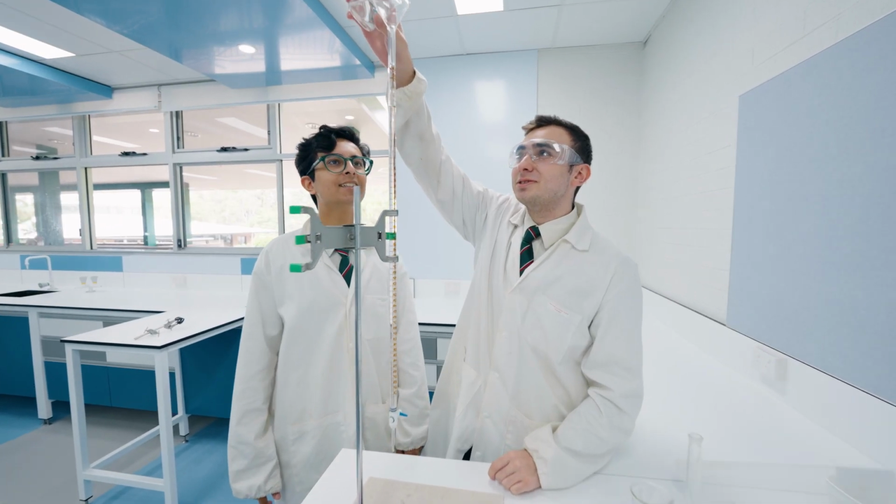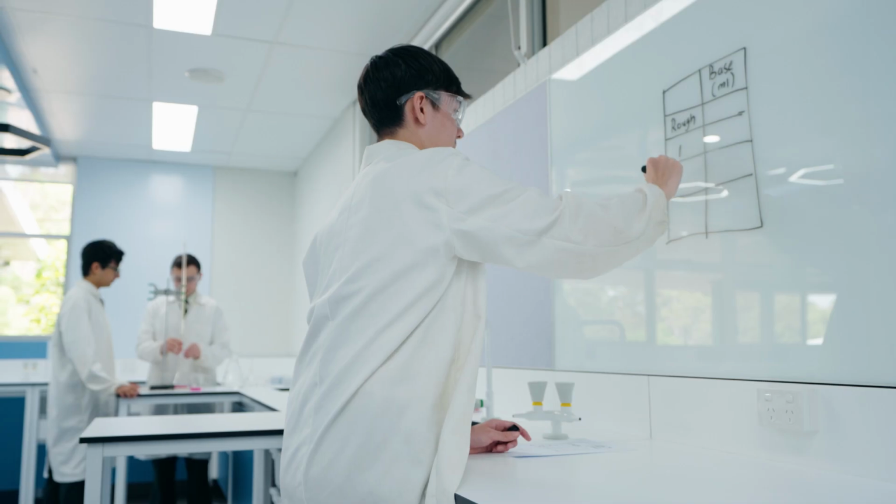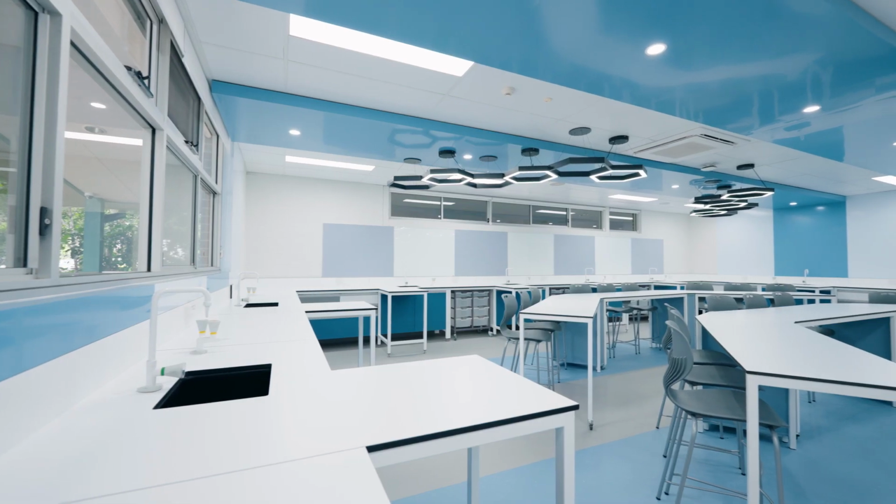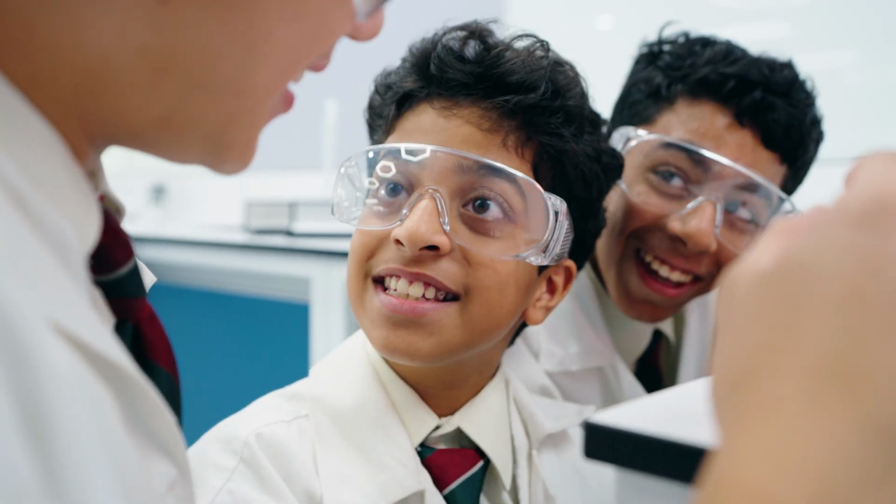I observed a class in Year 11 the other day. The way that they interacted, collaborated, got up, moved around, used interactive whiteboard, went to the back to do what they had to do. The whole space just works for a great collaborative space.